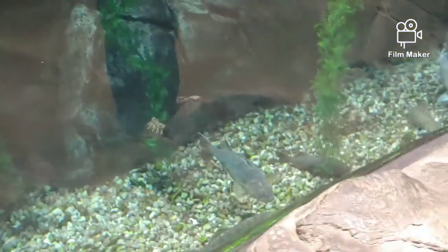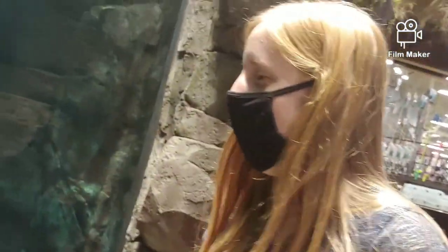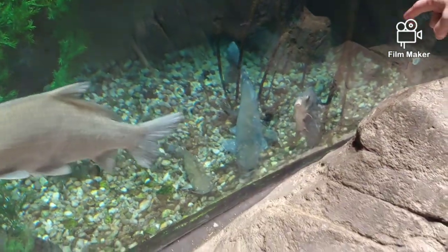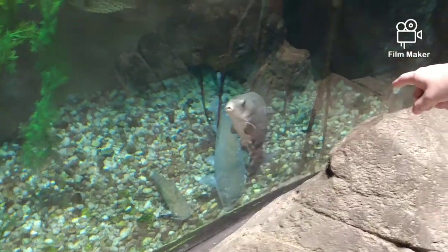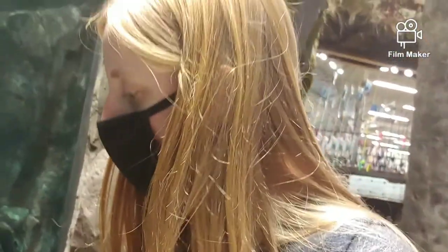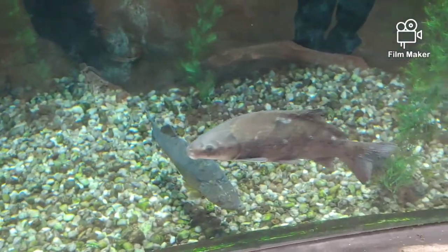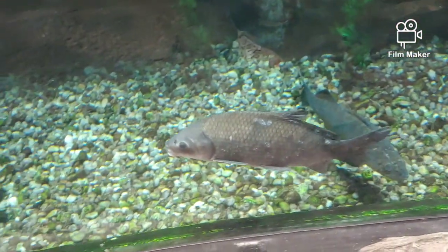Which one's your favorite? I like that big dude that keeps swimming by. Yeah, the big fat one. One of the sucker fish. I think it's that one up there. Yeah, the one down at the bottom. I like the catfish too, but I didn't see them before. And all the ones with the cool patterns and stuff. I like all of them. I've seen one of them with a lip piercing. It was pretty cool. Pretty radical.